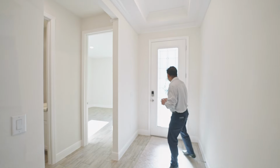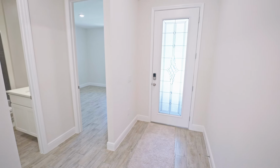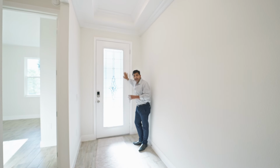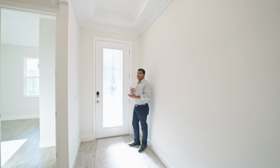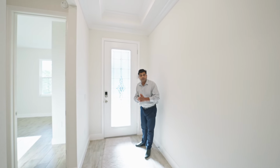So the first thing you're going to notice is this upgraded front door entrance. It's an 8-foot door. In the price that I gave you, everything is included. It doesn't have the blinds, but washer, dryer, refrigerator, everything is included. For the base price, you are going to pay extra when it comes to getting the blinds, washer, dryer, and whatnot. So just please keep that in mind.